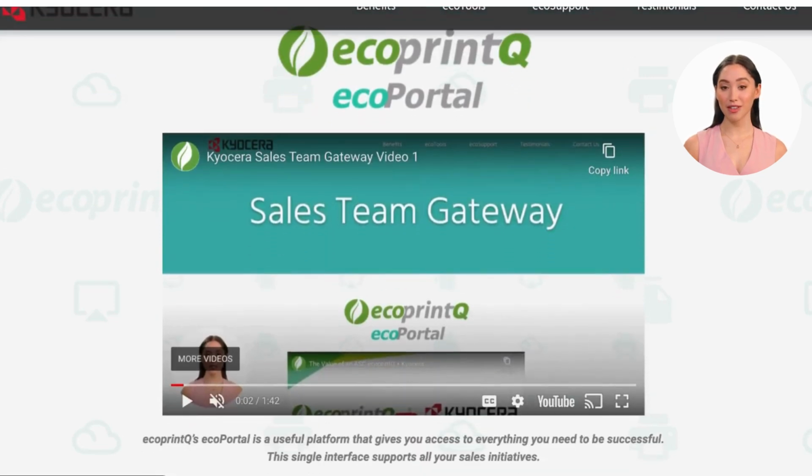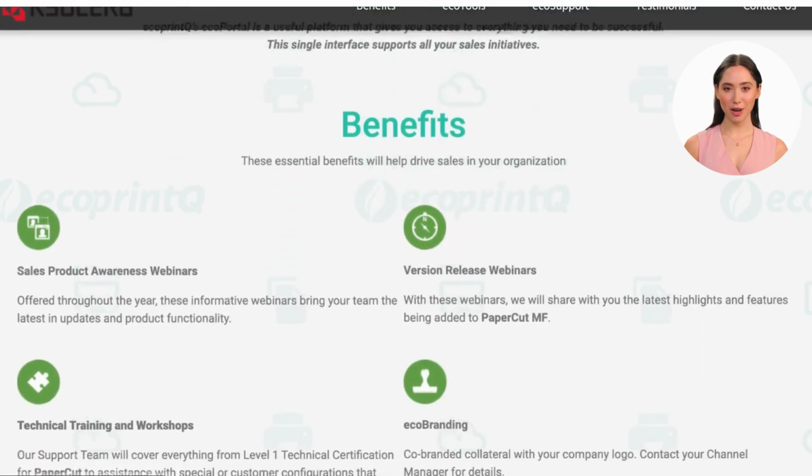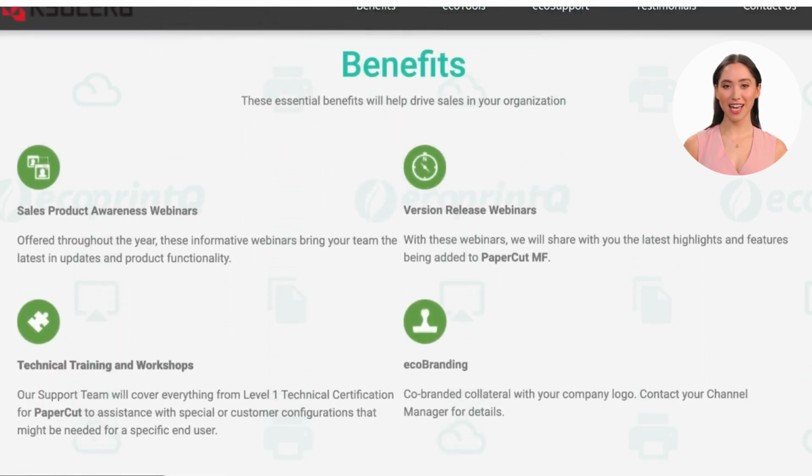We're excited to have you here and to show you how we prioritize resources for our resellers. Our goal is to help you attract new customers and enhance your print hardware experience. At EcoPrint Q, we're always looking for ways to improve the experience for you and your clients.